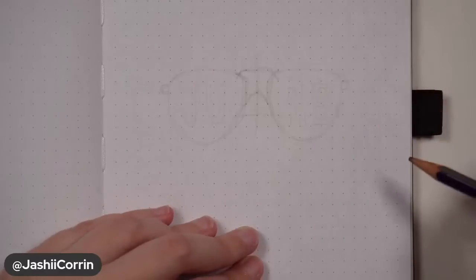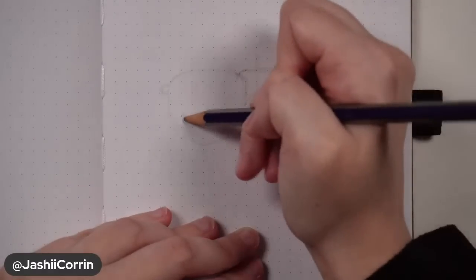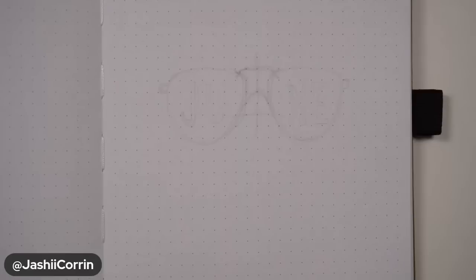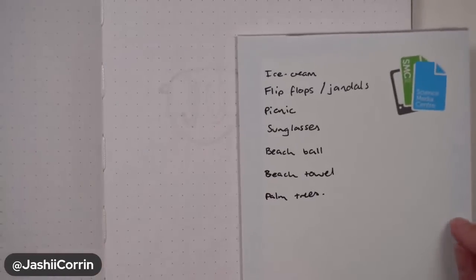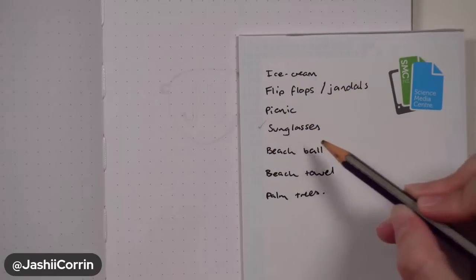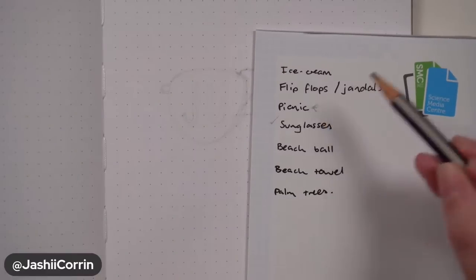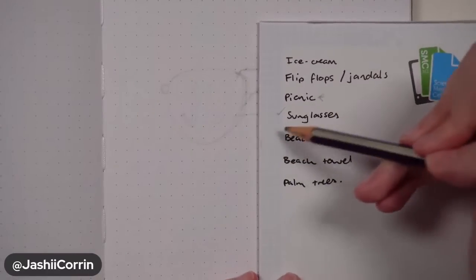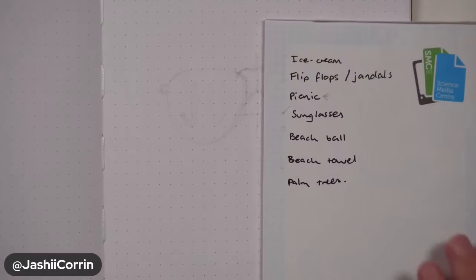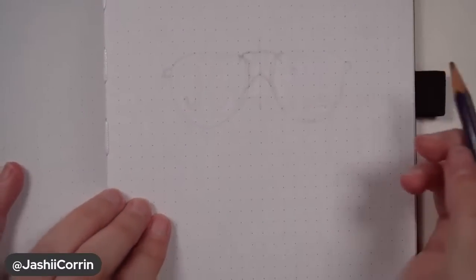Cute. Alrighty, so we've got our little summer sunglasses kind of thing, as dictated by our AI telling us to have hashtag summer vibes only. And then we've got our list that tells us other things that we can include. So we were thinking things like our sunglasses, tick. We can think things like ice creams, flip-flops, picnics, beach balls, beach towels. This one might be a little bit tricky to draw because I feel like that's a whole theme by itself. But I'm thinking that these kind of things I can probably incorporate and make them look not too out of place. So let's see, how do I want to do this?